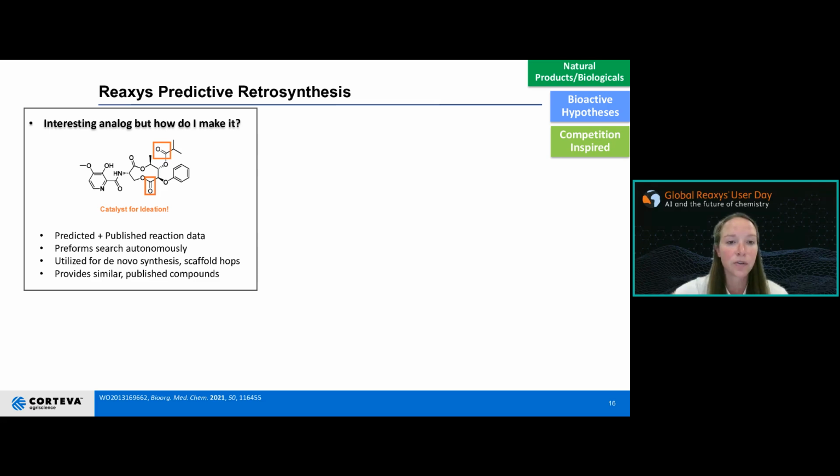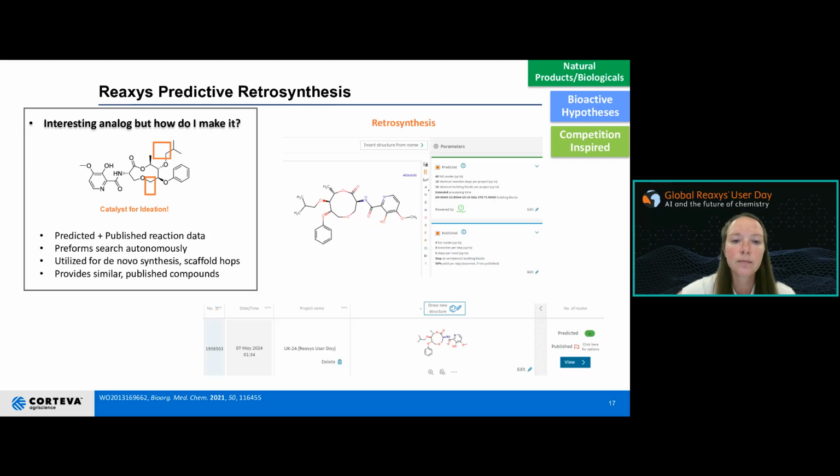This is great for de novo synthesis or scaffold hops, as well as not only does it just provide published routes for compounds, but it will provide similar compounds that are published. So perhaps that can be very insightful. Here's an example of one of the searches I did where if we were looking at removing the 2 carbonyl groups for just CH2s, you can see, and I think Ashley is going to demo this next, but you can toggle on and off predicted versus published routes.